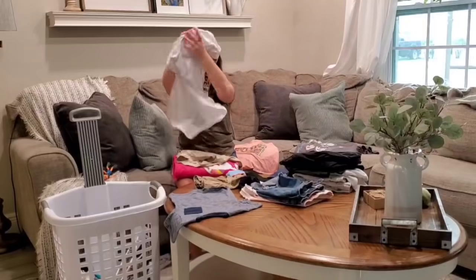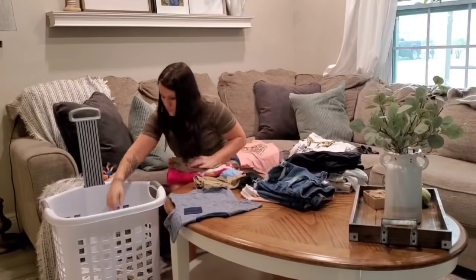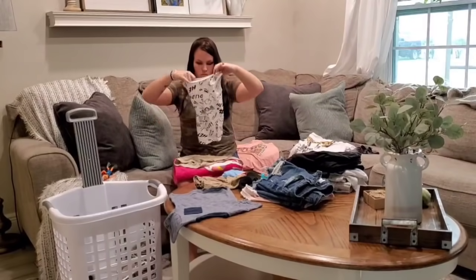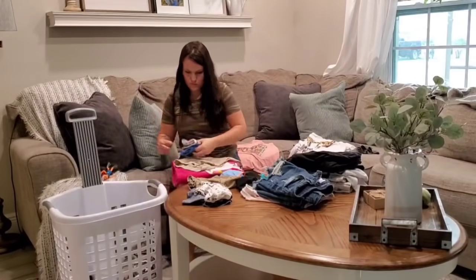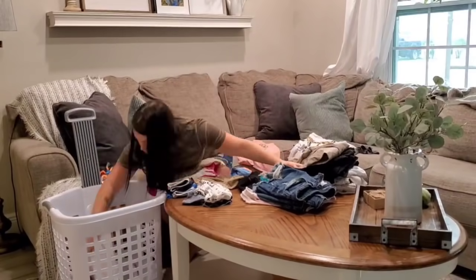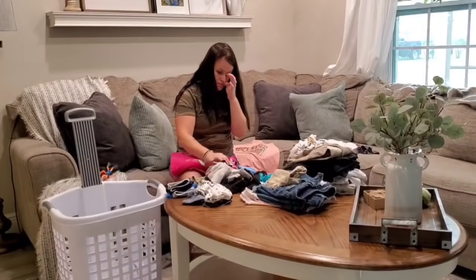So I have been staying on top of washing at least one load a day, and I feel like that's easy for me to do. We go through so many towels and just clothes with the kids being little and stuff still. It takes no time to have a full load. So I wash every day, and as soon as I pull it out of the dryer, I put it in the living room instead of my bedroom.